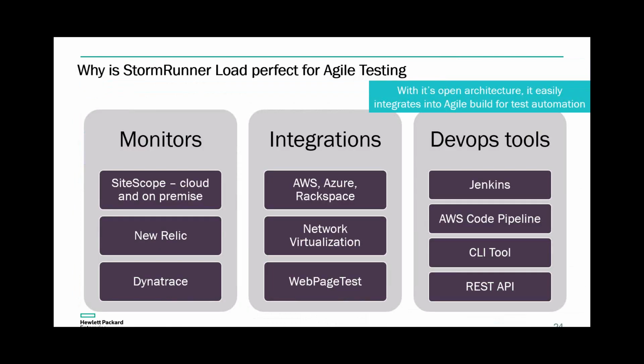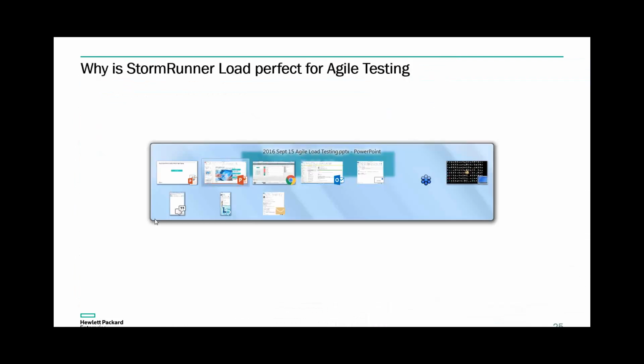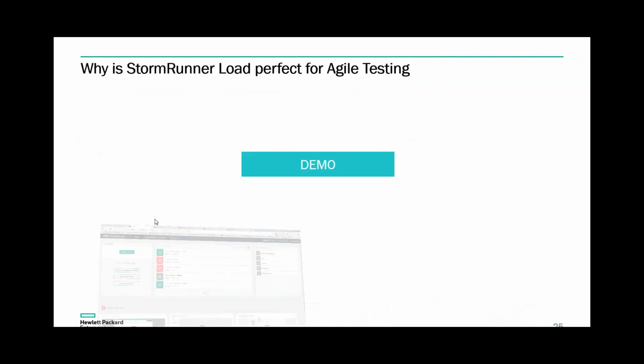And in order to integrate with the Agile flow, we also integrate with a very wide framework of monitors, analytic tools, third-party cloud vendors, and CI/CD tools. And we're trying to fit this into the automation cycles that you are already struggling to work in. And with that, let's look at the application itself.